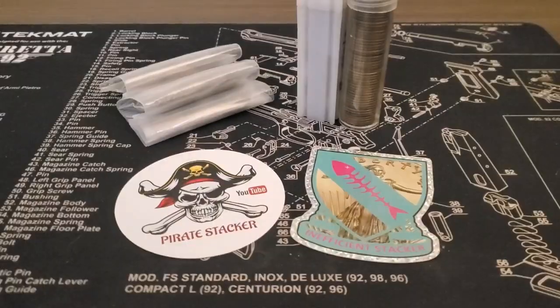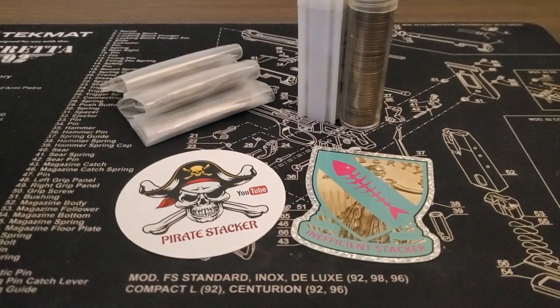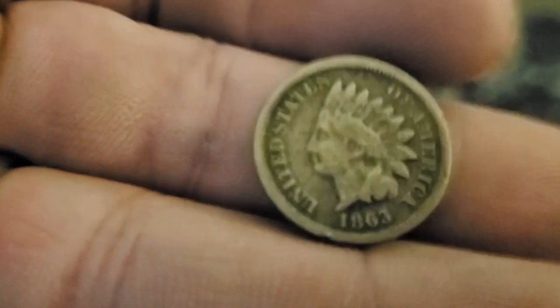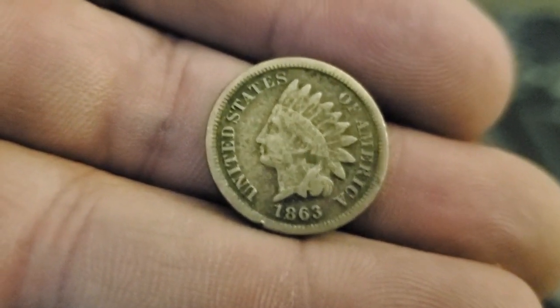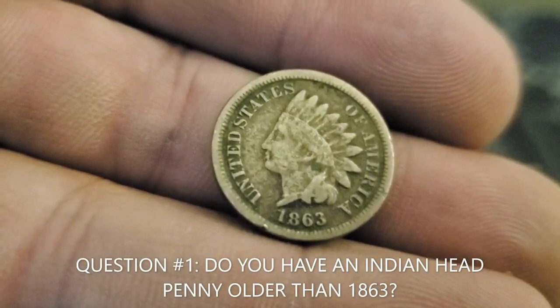What is up, brother? Thank you for agreeing to answer my copper questions. So, got a few of them for you. I got into copper kind of because of you, but really, what got me into copper would be this guy right here, the Indian head penny. And my first question is, do you have an Indian head penny older than 1863?